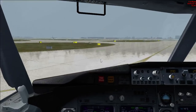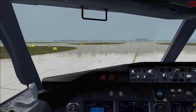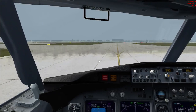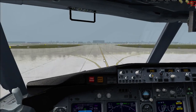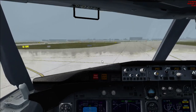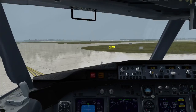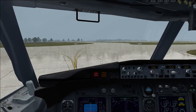Alright, so that's Charlie. And we do have our taxi light on, good. Yeah, actually, we didn't. I need to watch myself. But we do have auto throttle arm, and we do have the flight director on. So once we get ready to go, we will be set for things, if you will.